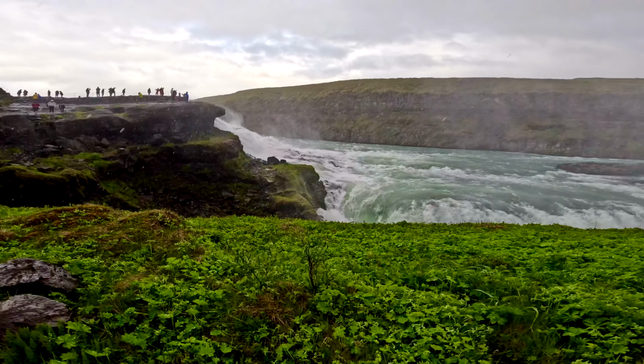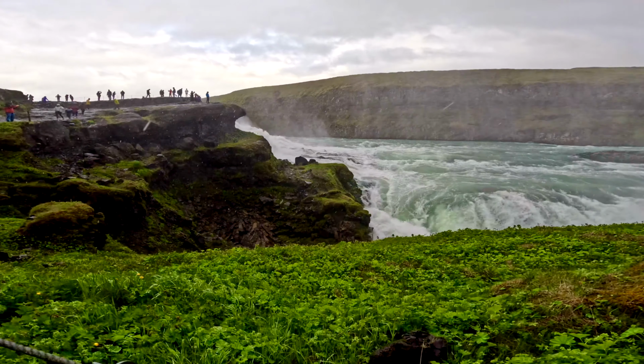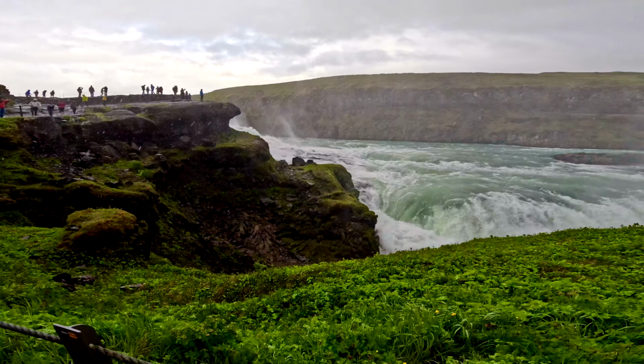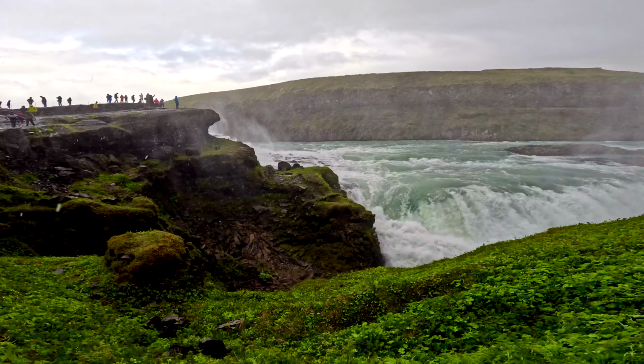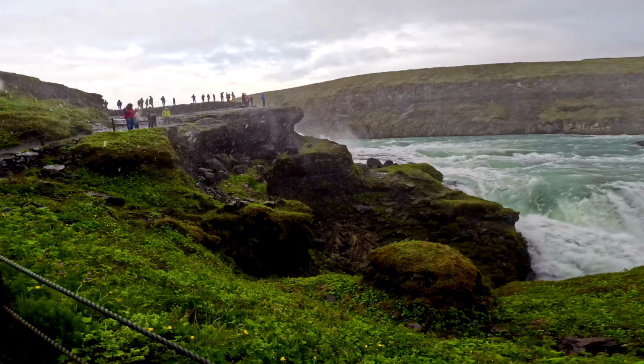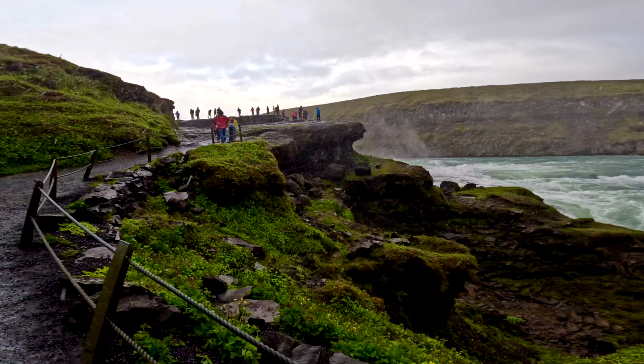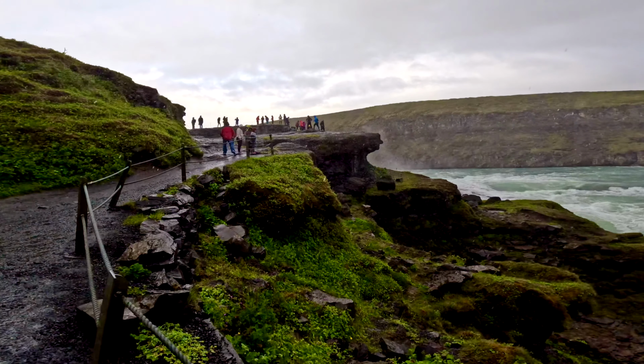Geological features and formation of Gullfoss. Gullfoss is a tiered waterfall, composed of two main drops. The upper fall plunges 11 meters, 36 feet, while the lower fall cascades down 21 meters, 69 feet, into a deep, narrow canyon. Together, the two tiers create a total height of 32 meters, 105 feet.